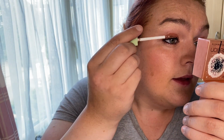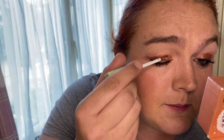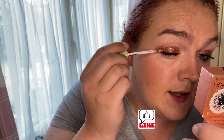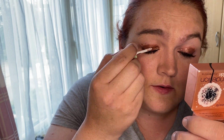We can even see that now, just that little dab of colour. I just want to make sure these are even. And again, you can see it's getting so much glitter payoff. And also why I like this is you're not messing around with glitter glue and having to buy extra products like glitter primers and stuff like that.